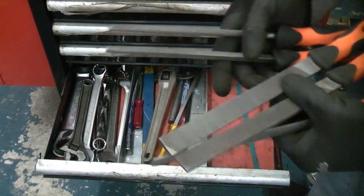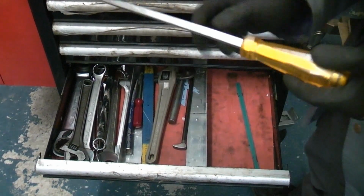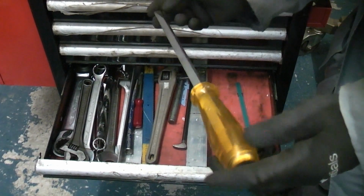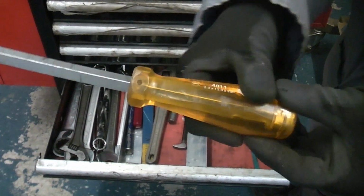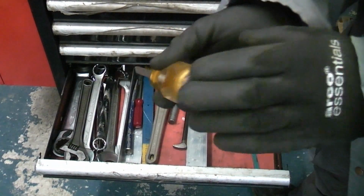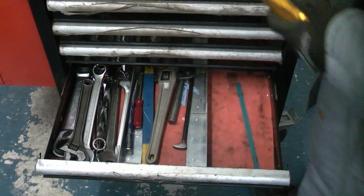Half round, a couple of flat ones, a square and a round file. This is a knock through screwdriver made by CK Tools. So you can see that the actual metal goes all the way through the handle, and when you've got a striking plate on the end, that does make these screwdrivers very useful.